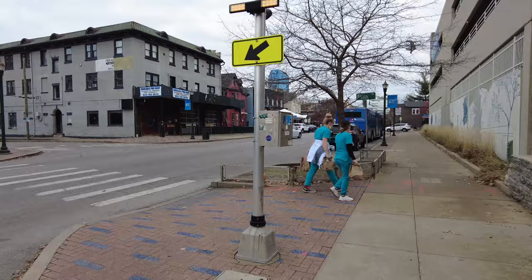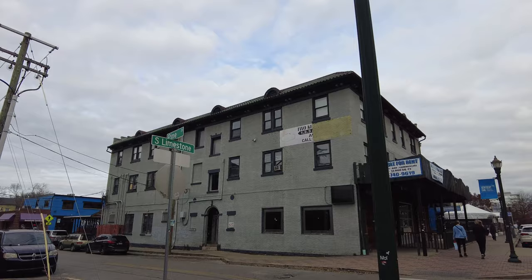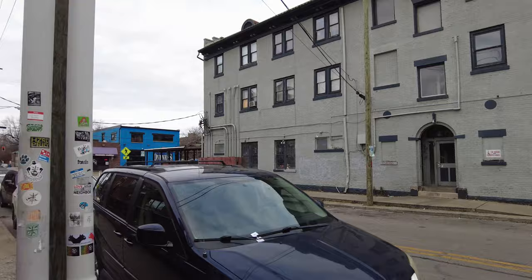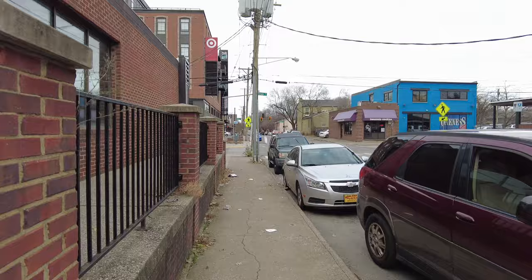Let's go this way. Wow, so that was an institution. That one was called the Two Keys Tavern, and it's gone. Wow. That's been around for, I want to say, like 30 or 40 years. Finally out of business. It wasn't great, so not everything that is an institution is great, I guess, but it was definitely a fixture.